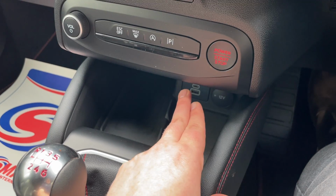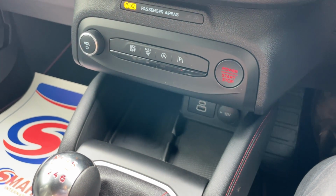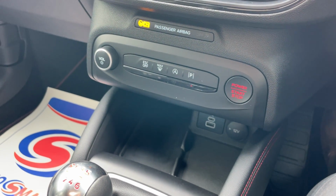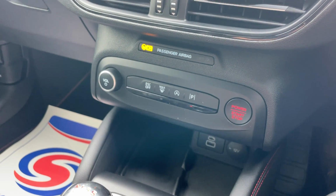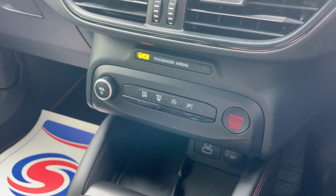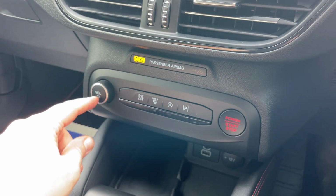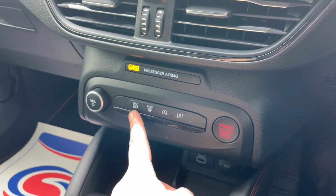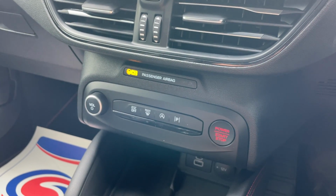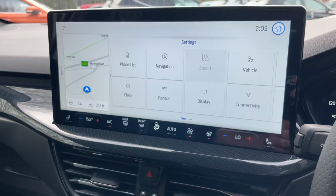Down here is a wireless charge pad. We have a USB-A, a USB-C and a 12-volt socket. Both those USBs will be perfect for Apple CarPlay or Android Auto. But in this variant we do have wireless CarPlay, and I'll come back to that in just a second. As you can see, we've done away with the controls for the heating, ventilation and air conditioning. So to the left hand side is your volume rocker with the on and off for the radio. We have traction control off, max demist, automated stop start and the parking button for the park assistance. Again, I'll come back to that in a second.